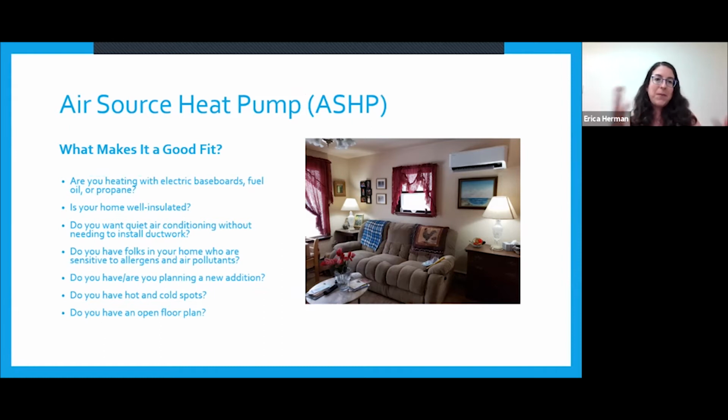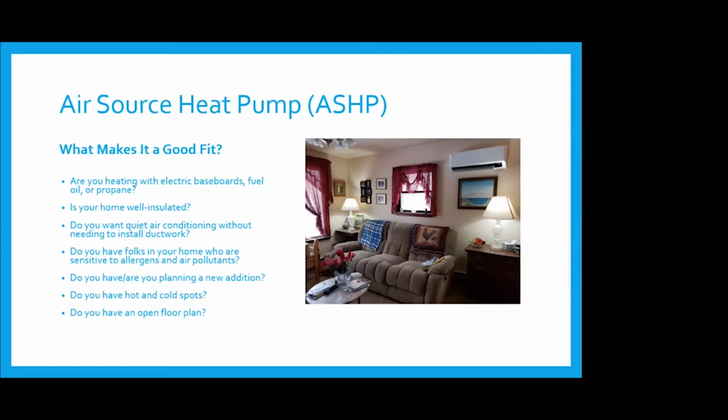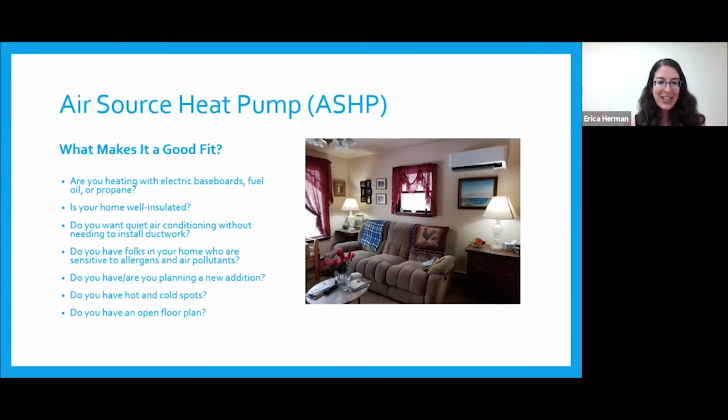So we looked at some of the pros and the cons, but what really can make it a great fit? There's a lot of things that can make adopting an air source heat pump a great fit for your home or business. Again, I keep driving that point home. Are you on those expensive heating systems? Your electric baseboards, your fuel oils, your propanes. I see a lot of propane tanks as I'm driving in, and I think one of our contractors actually has a billboard with a propane tank asking, are you interested in switching? Is your home well insulated so you're ready to bring a heat pump into your home? Do you want quiet air conditioning without having ductwork put in? Do you have folks in your home who have breathing concerns, with allergies, COPD, et cetera, that heat pumps could help take care of with their great filtration system?